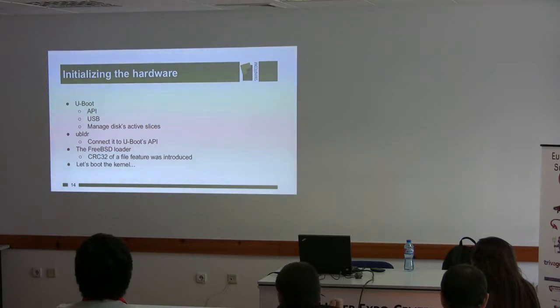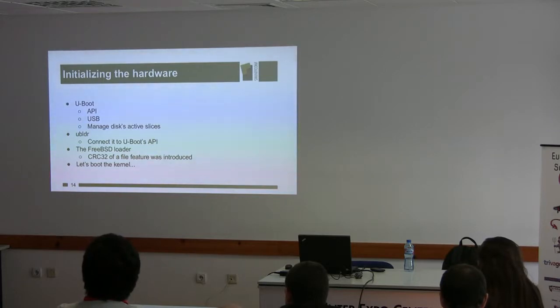So we use U-Boot so that we can initialize it initially. We use its API so that we can connect it to the FreeBSD loader. The main idea is to export a callback to the FreeBSD loader so that we can read from our USB disk, hence we can read our kernel. And we use the UBoot loader for that. Great project.